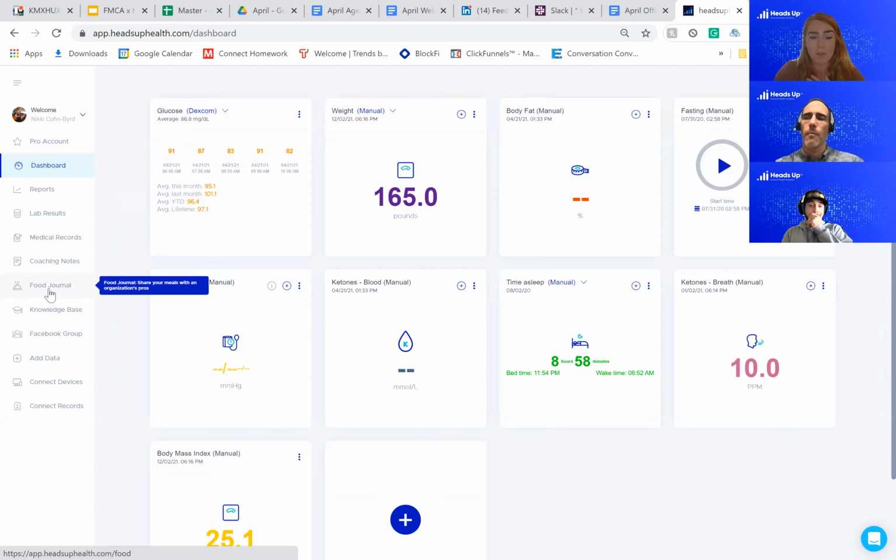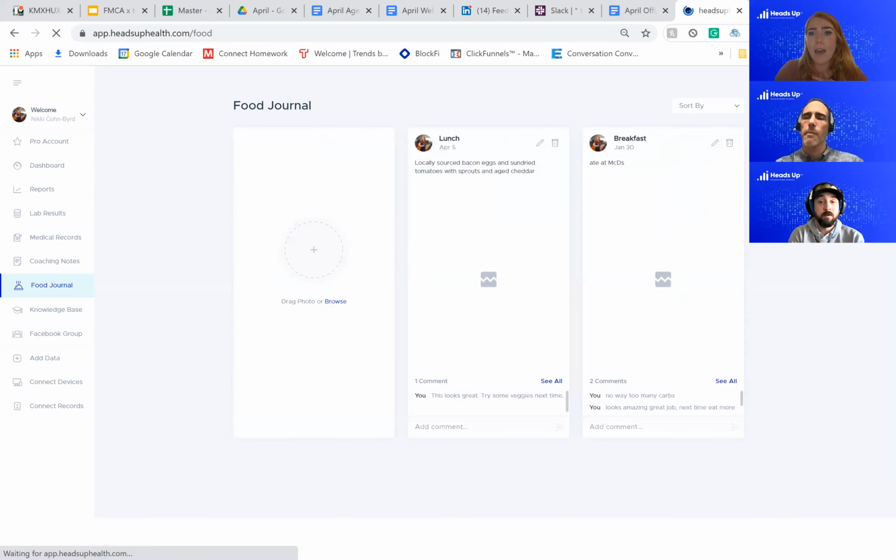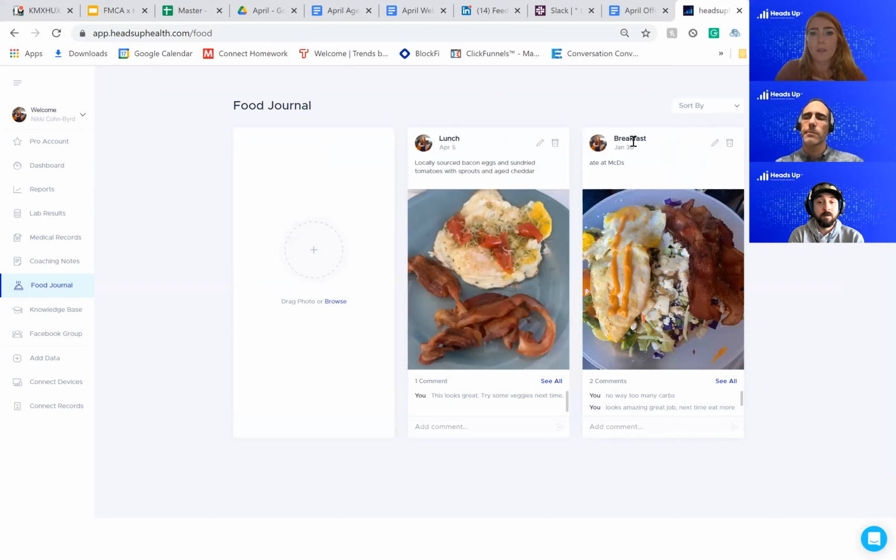I personally sometimes do this with Instagram. So I have a lot of stock photos or just photos of my own food on my phone. So I will be sure to do this in the future. Just another place to add them. So they come over here into the food journal. And so you'll see once this loads that I already have a couple historical entries here that I have labeled both breakfast and lunch. So it's a super easy way to just see images of your client's food choices.